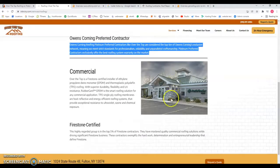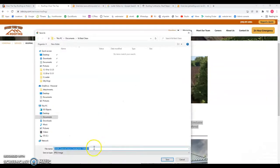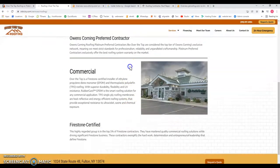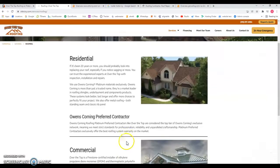Also, images. If you add images, make sure that they have to be optimized and they have to have the name of the keywords that you want to be found for. So if I go and check this image, let's see, this is one of the problems. The name of this image is this long name that says Sedona Canyon Beauty Shot. So that has to be changed, for example, roofer Fulton, New York will be one of the keywords that I believe you might be interested in targeting because this is your local city.